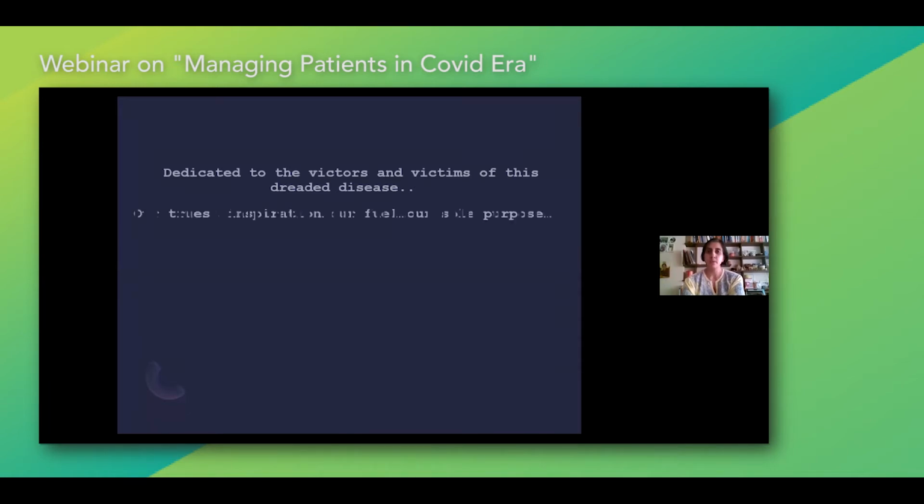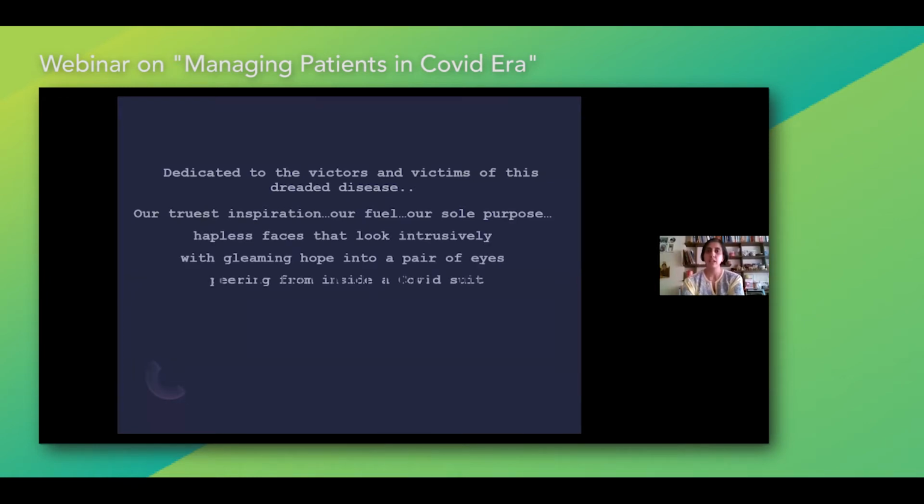Before I start, I would like to dedicate this presentation to the victors and victims of this dreaded disease. Our truest inspiration, our fuel, our sole purpose. Hapless faces that look intrusively with gleaming hope into a pair of eyes peering from inside a COVID suit. None other than our brave patients for whom we all toil.